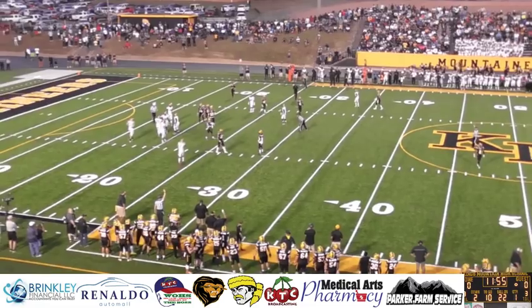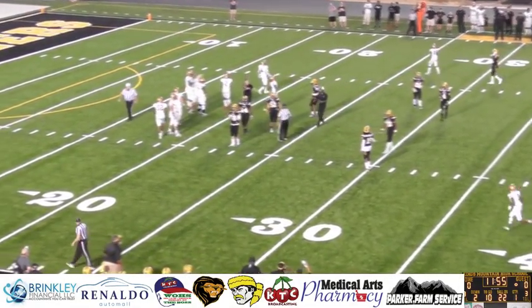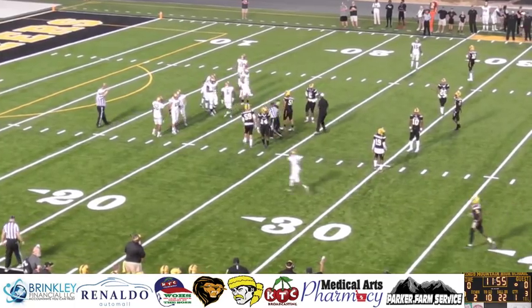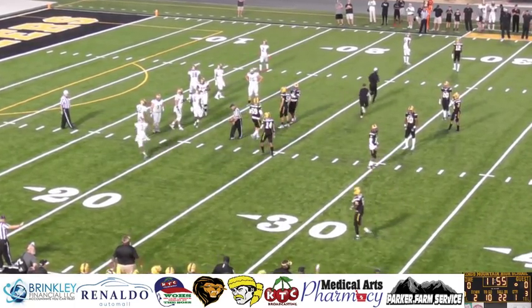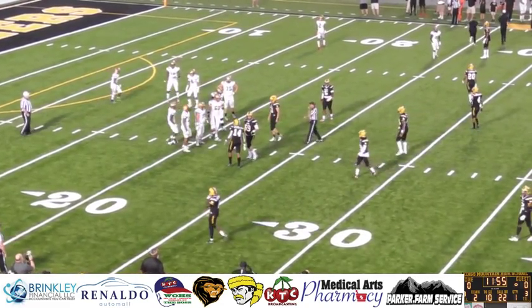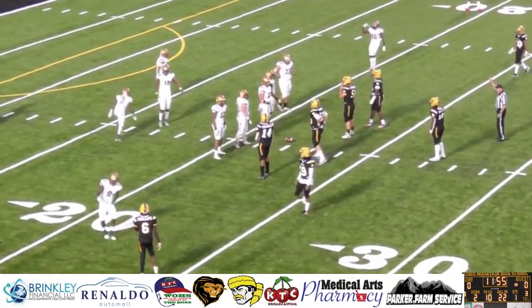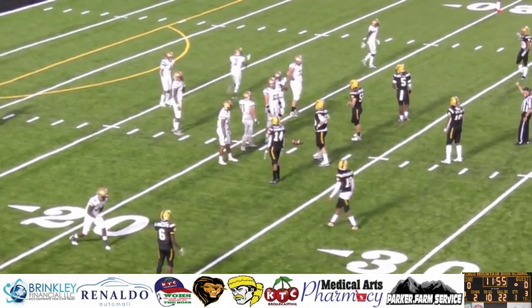Yeah, a little bit of late pressure, but pretty good job up by the front line for the Golden Lions. Had an open receiver. Throw was a little bit high. Would have been a good gain for the Golden Lions. 2nd and 10. Shelby again on their 23-yard line. We thought it was going to be the 22, but it looks like it's actually almost the 23.